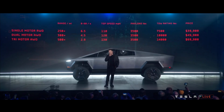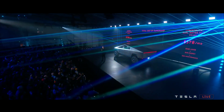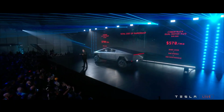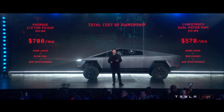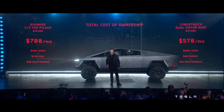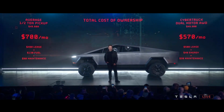But the actual economics are even better than that because the cost of electricity is much less than the cost of gasoline. So when you look at the actual cost of ownership here, you're paying much less for electricity than you are for gasoline. You're paying much less for maintenance. There's no oil changes, no smog checks, none of that stuff. So your maintenance is low, your cost of operations is low, and so it's actually comparable to a gasoline truck that's $10,000 to $15,000 less.